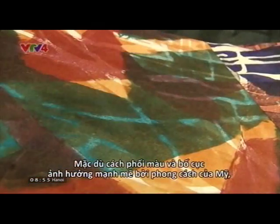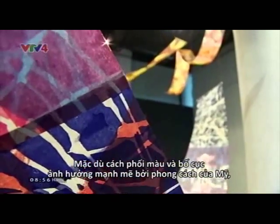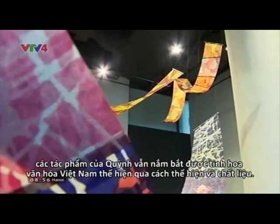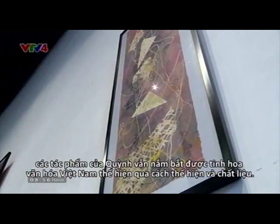Even though the color combinations and compositions are strongly influenced by American styles, Quynh's artwork still captures the essence of Vietnamese culture, reflecting in the art forms and materials.